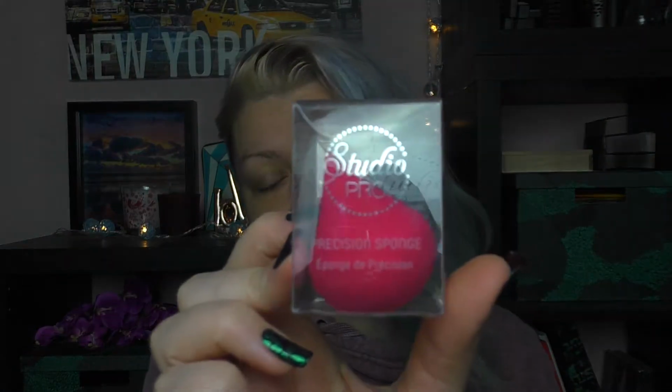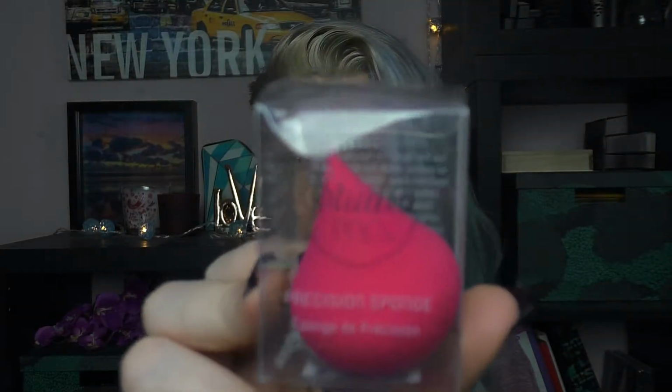To put this foundation on, I want to try today the Studio Pro Precision Sponge from BH Cosmetics. It has this really sharp edge to it, and let's see how it works. So this is how it looks before wetting it, and give me a second. And this is how it looks when it's damp. It did get bigger, and I should say from the start that it has a very dense and bouncy feeling to it. It feels pretty hard. I think I'm gonna use the Natural Rose color.